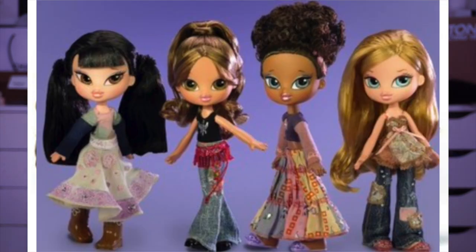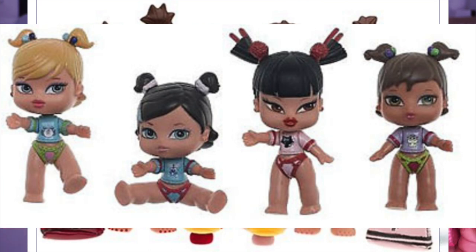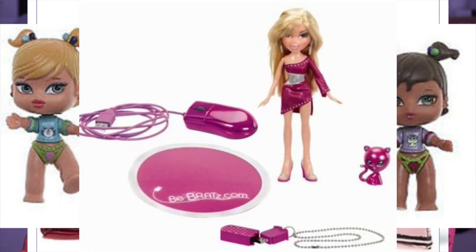What's really cool about the Bratz is they had the main dolls, the Bratz dolls that we all loved. However, from that, they came up with Little Bratz, Bratz Boys, Bratz Kids, Bratz Babies, Itsy Bitsy Bratz, Bratz Angels, and Bratz Pets.